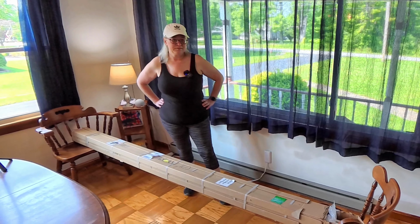So don't think that you have to have multiple remotes for multiple blinds, where each blind has to be controlled by a separate remote. That's not true. And again, you have different channels also. So the function, once you get it all on there, it's just a matter of setting the limitations of what the blinds do. And it's very simple.